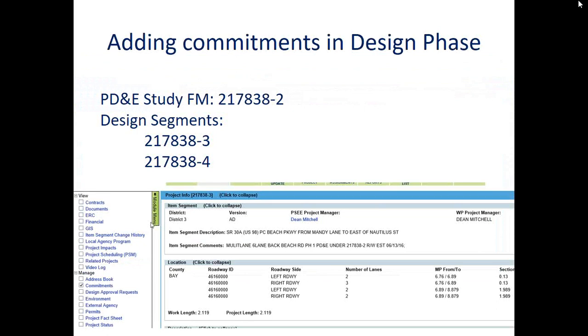Commitments can be entered in Project Suite once the environmental document is approved and during subsequent project phases. The same steps as shown earlier are used. If a commitment is being added during design, the user will need to make sure the appropriate design segment FM is used in Project Suite. For environmental commitments made during design phase, it is important for the design project manager to coordinate with the district's environmental management office.